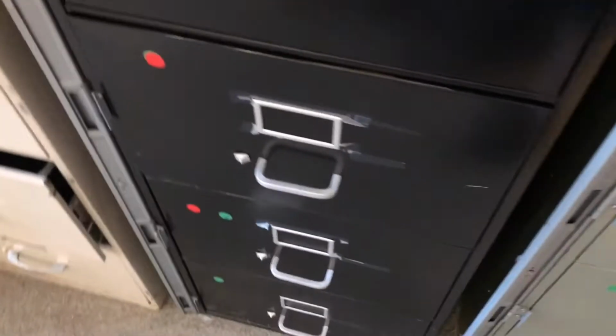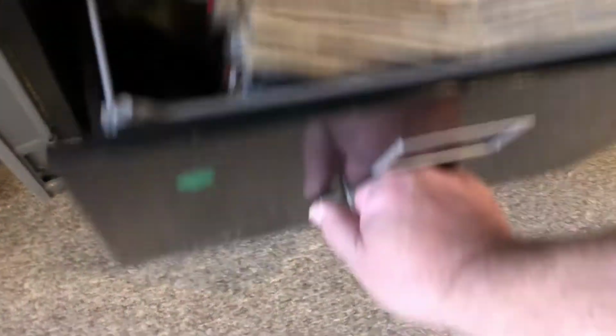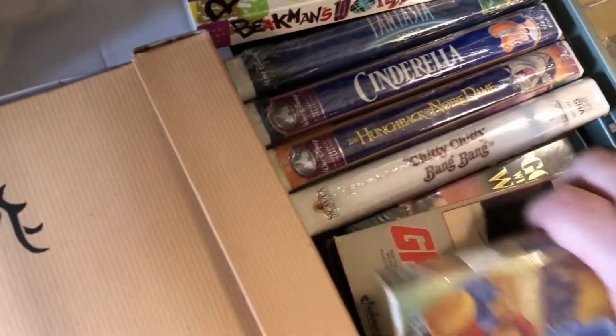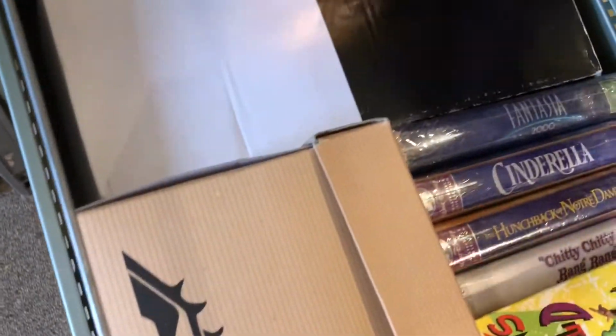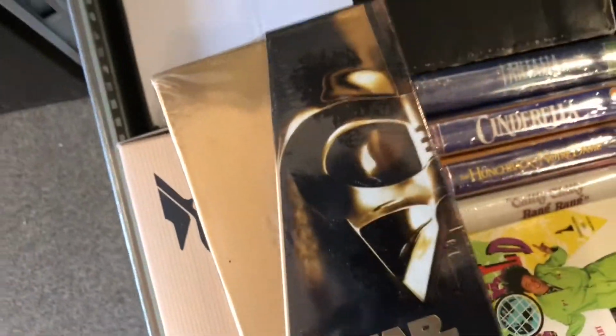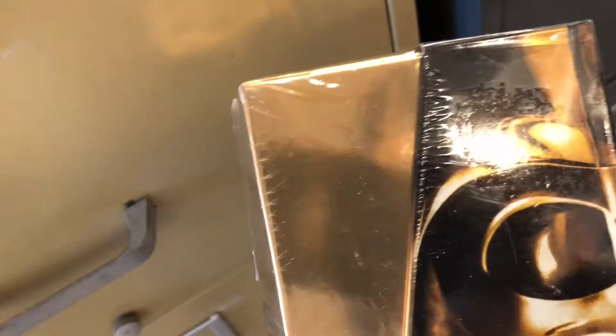We sold a VHS. Where did I put my VHSs? Nope. Nope. Yep. Maybe. Ah, there we go. Sold this sealed copy. This is a VHS copy. We bought this at the thrift store the other day for $1, and we sold it for 18 bucks.